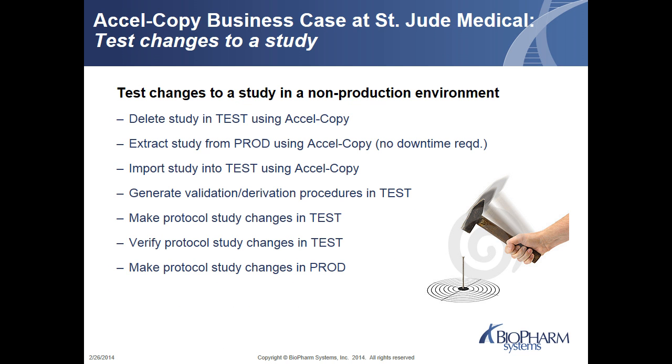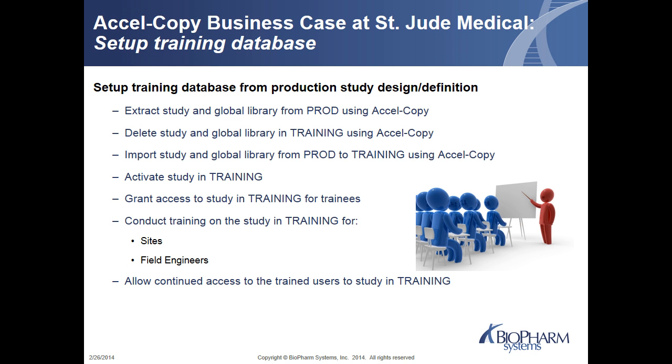The next business case is when we need to test changes to the study and we don't want to do it in production. So we delete the study in the test environment using Accel-Copy. We extract the study from production using Accel-Copy, and when we do this extract, there's no downtime in production. Then we import the study into the test environment using Accel-Copy, and we have to generate validation and derivation procedures in test. And we make protocol study changes in test. We verify those changes in test, and then we make the same changes in production if they're okay in test.